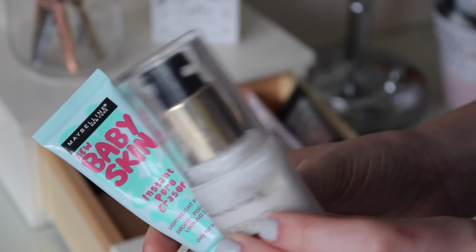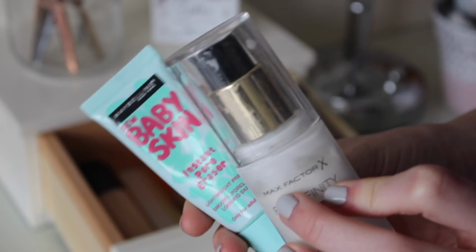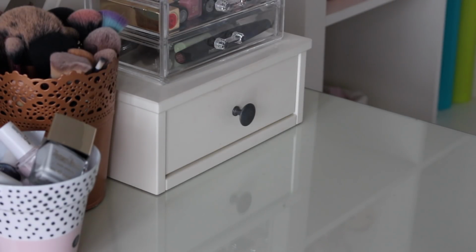I really like this Baby Skin one, but I'm sad that they don't do the rose and apricot ones anymore. And now moving on to the second drawer.